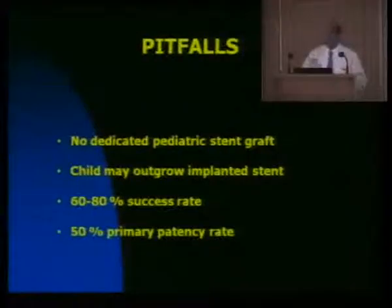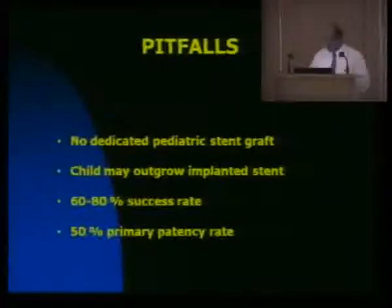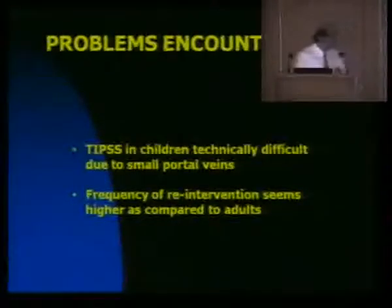Stent in pediatric age group is about 50%. That's the research that I did over last night to see. Approximately 50% is the patency rate, primary patency rate, and it's about 60 to 70% a secondary patency rate.